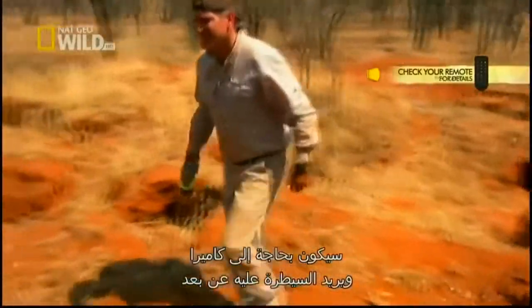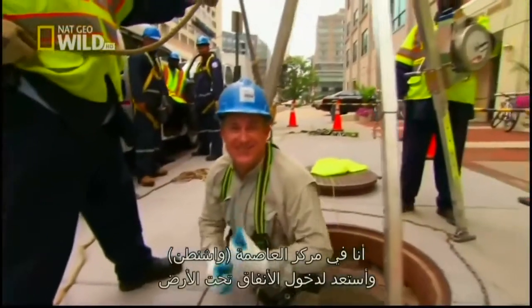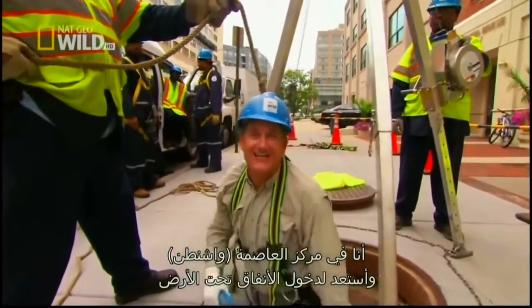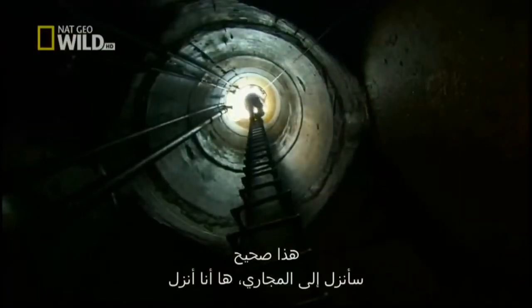His snakebot will have to operate in dark and confined places. It'll need a camera, and he wants to control it from a distance. Brady starts his search for a snake-catching robot down a manhole. I'm in downtown Washington, D.C., getting ready to go subterranean. That's right, I'm headed into the sewers. All right, I'm going down.